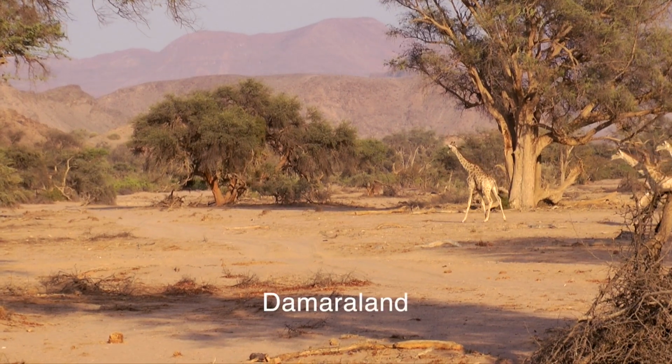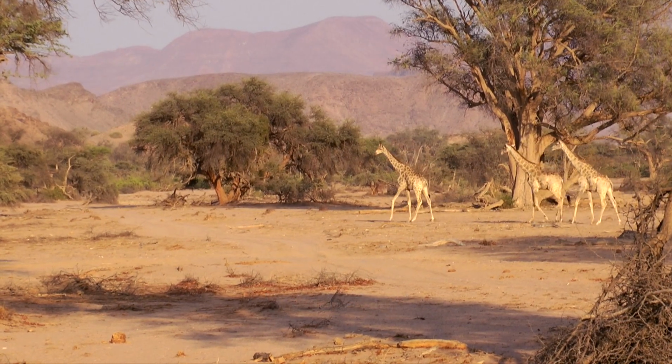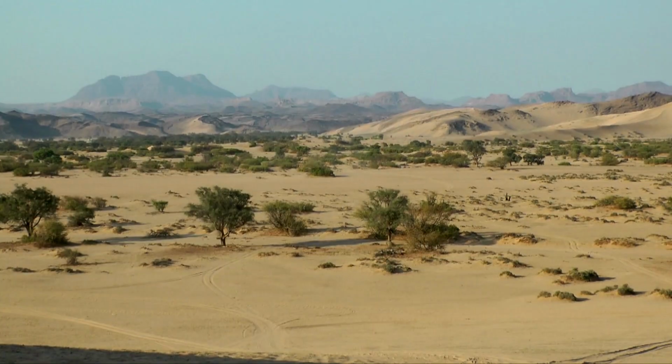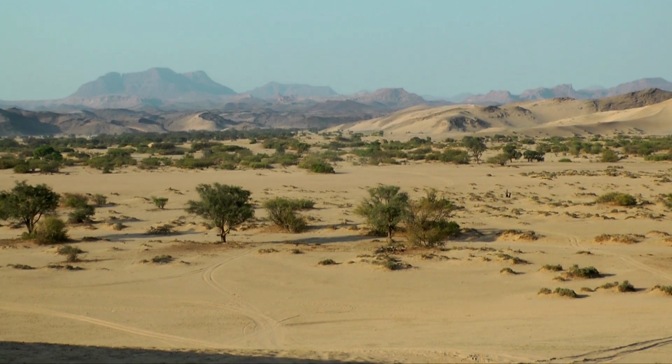Travelling further north, the desert area of Damaraland is reached. A mix of sand, bushes and dried out riverbeds. It's very much the classic desert landscape that is typical of much of this region.